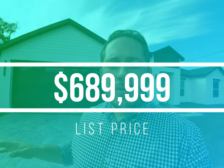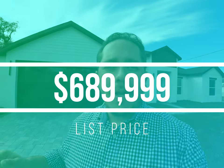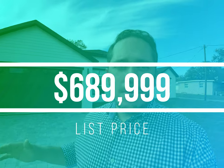Now, this home recently had a price improvement. This home was originally listed for $750,000. It is currently listed at $689,900, so roughly a $60,000 price improvement, which is an absolute great deal for a home like this.